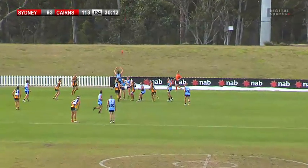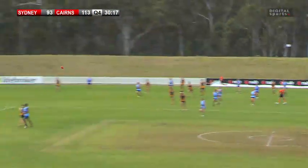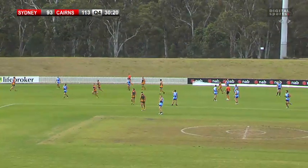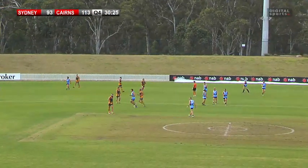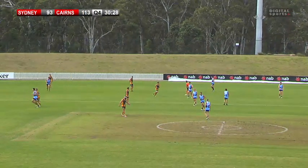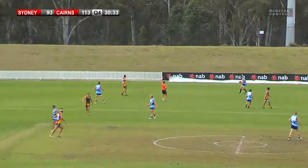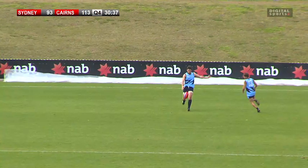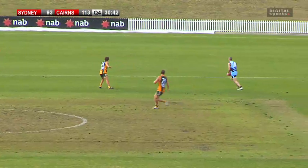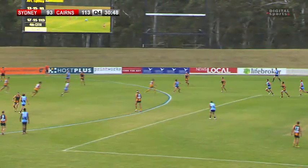It's been a good effort by the visitors. They won the first game 2 years ago by 16 points. They look like winning this one by a similar margin, although in different fashion. In 2011 they were down at three-quarter time. In this game they were up by 53 points, so the result might be the same. The journey was a little different. But they'll win this one, AFL Cairns, and it'll be 2 years' time until the Sydney boys get a chance for redemption.